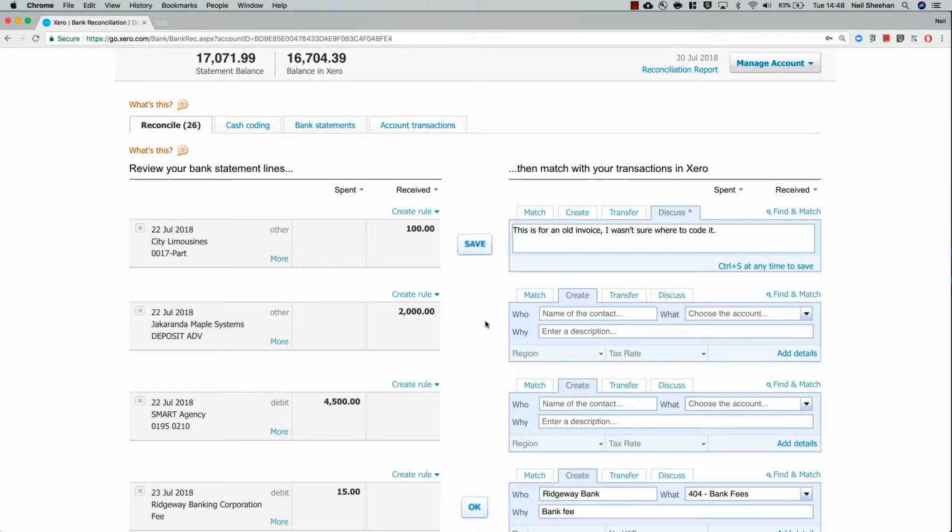What Joe mentioned earlier is around the collaboration. So with BHP, you can now start to collaborate with them more frequently. Say, for instance, you are going through the bank reconciliation yourselves and you're not quite sure on how to deal with a particular transaction.